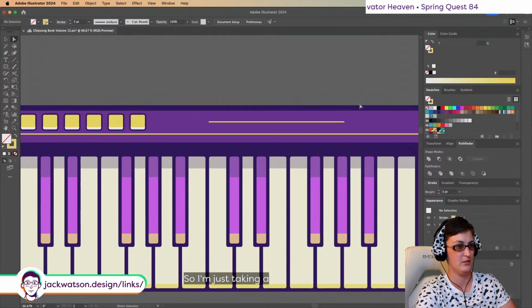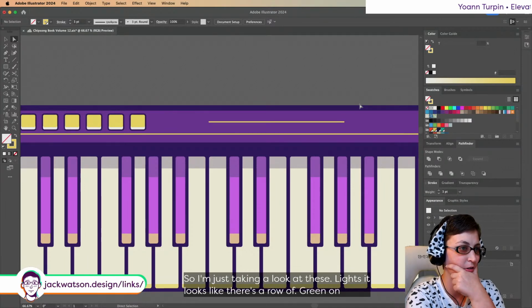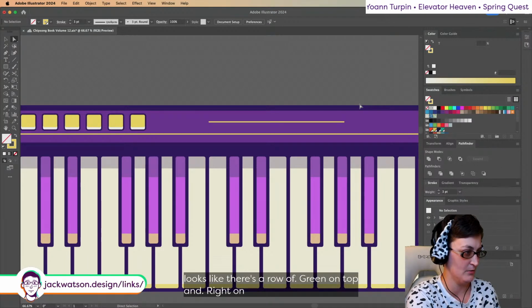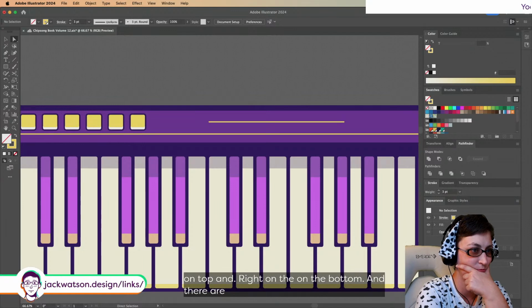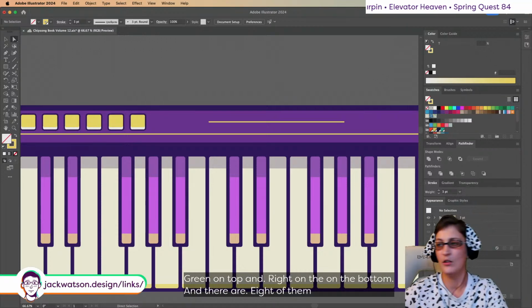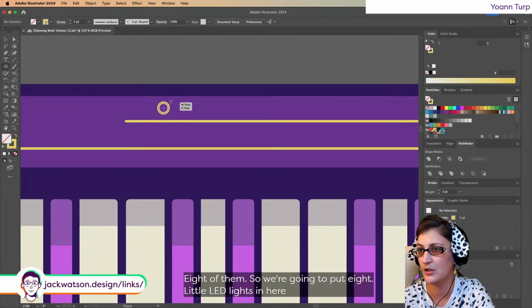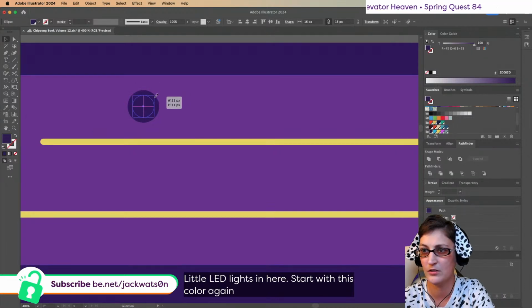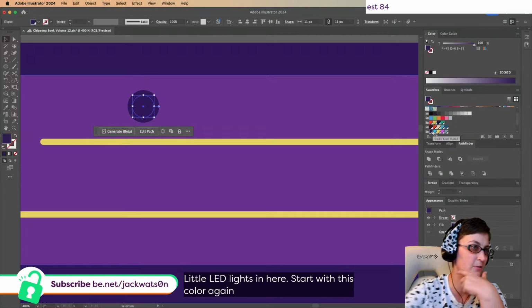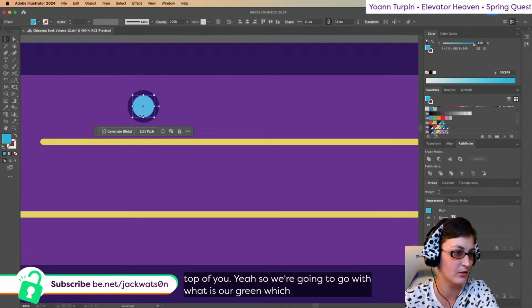Taking a look at these LED lights. It looks like there's a row of green on top and red on the bottom. And there are 8 of them. So we're gonna put 8 little LED lights in here. Start with this color again. Green on top, yeah. So we're gonna go with what is our green, which happens to be the blue.